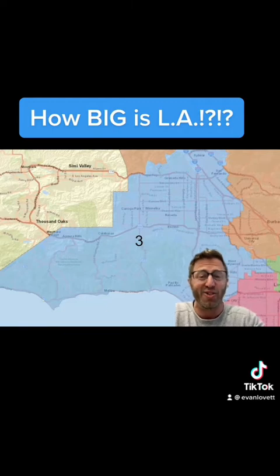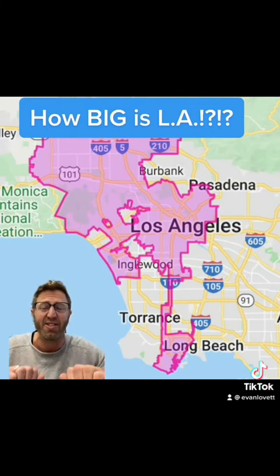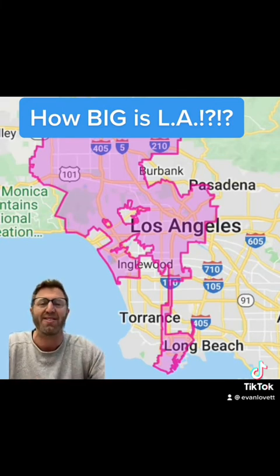Now that is huge. So these are the city limits of LA, and let me leave you with one last set of comparisons. 2 Chicagos could fit inside Los Angeles, 5 Bostons, 10 San Franciscos, and 12 Parises. Now that is a huge city, my friends.